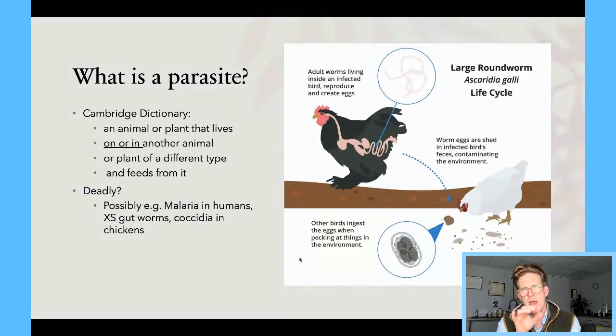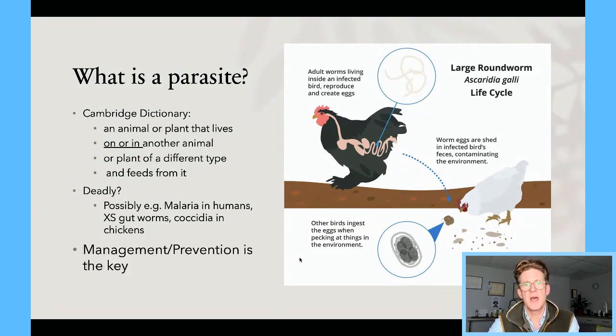However, parasites, internal and external parasites, usually are at their worst when they're allowed to run riot, when they get worse and worse and worse. Okay, and that's what we have to defend against, and therefore management and prevention is key here. So prevent getting them in the first place, and if you do get them, you land on them very, very quickly, and you keep an eye out so that you catch them very, very early.